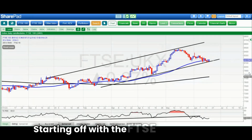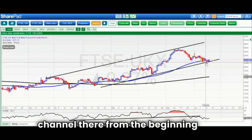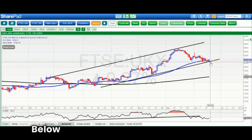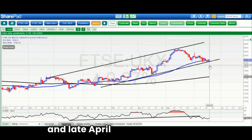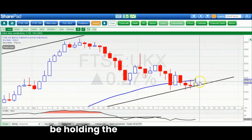Starting off with the FTSE 100, which is still remarkably clinging to the floor of that rising trend channel from the beginning of the year. Floor of the channel nominally around 81.30. Below that, we're looking for potentially a test of support, the initial April resistance and late April support around 80.40. But remarkably, as I said, we seem to be holding the floor of the channel.